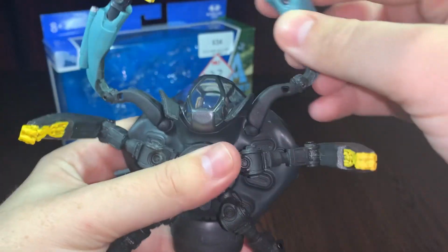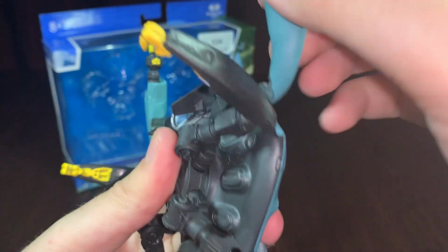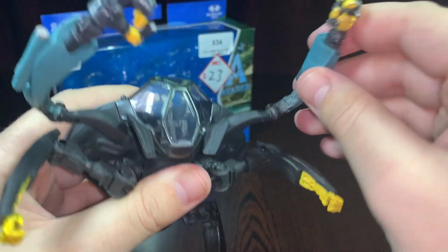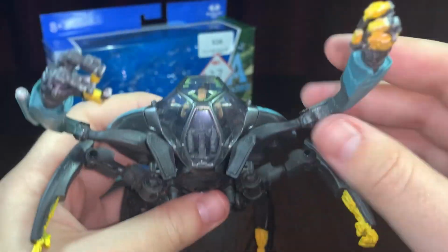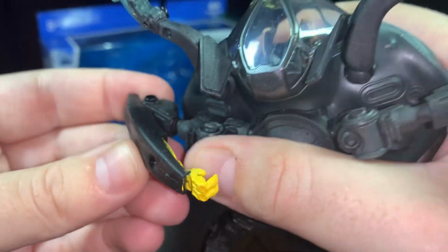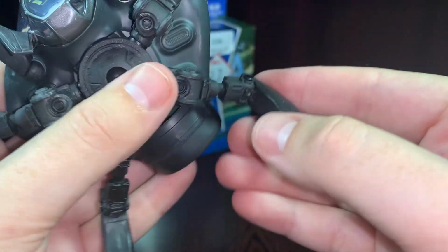The arms are able to go in and out like so, and if you can kind of adjust these legs a little, they can kind of go a little bit backwards, but you can see that I'm struggling today. They also bend like that, and the same on this side as well. And these legs here, they do have a bend that's there. Pretty stiff on this one here. Not too bad on that one.